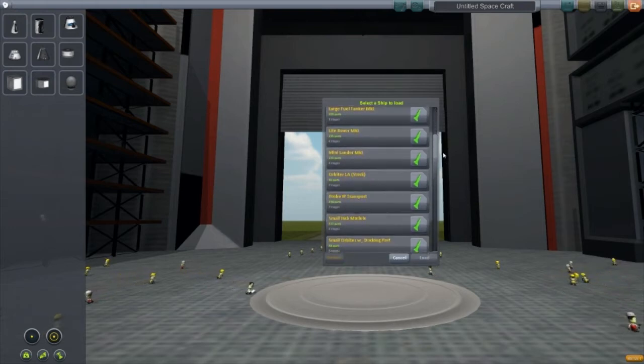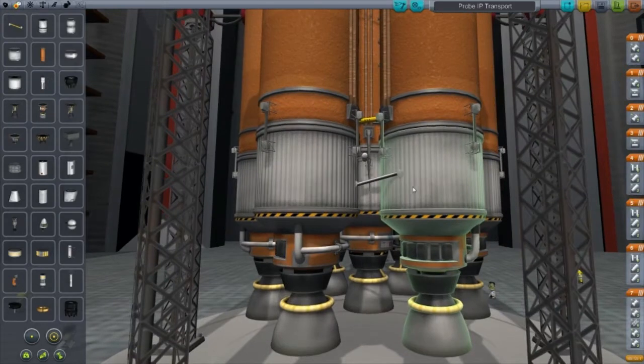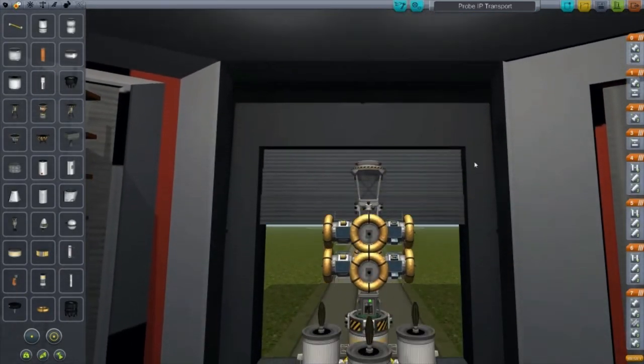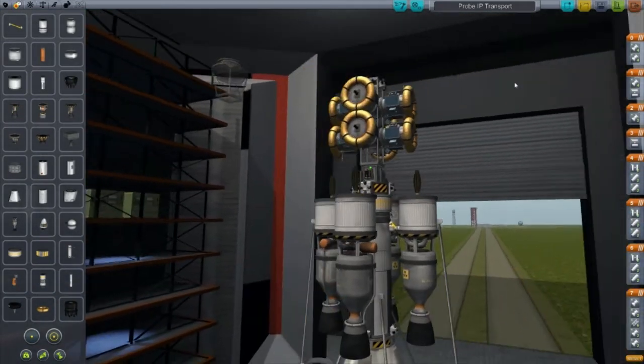Where is it? Where are you at? There it is. 358 parts. Yeah, this thing's a monster. Not the biggest ship I've built, but getting up there. And yeah, this is going to be a probe transport. I'm actually going to make a couple of changes first, because I did do a flight beforehand. Just a quick test flight to figure out where I need to do improvements.